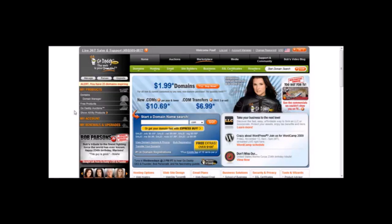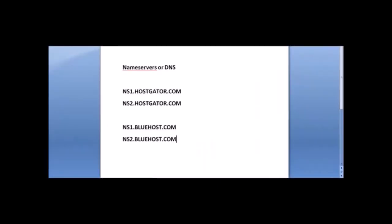So what you need to do now is go over to your hosting account and get some information from them first before you go to GoDaddy. Go to your hosting account and ask for your name servers or DNS information. Typically, you will find this in the frequently asked questions section. You might also find it in the back end of your hosting account when you log in using the username and password that you set up.